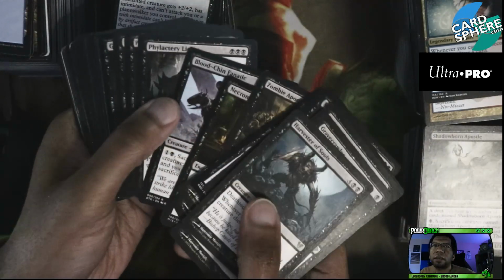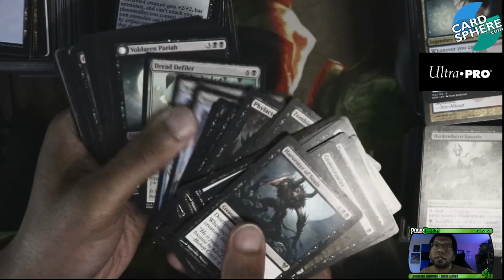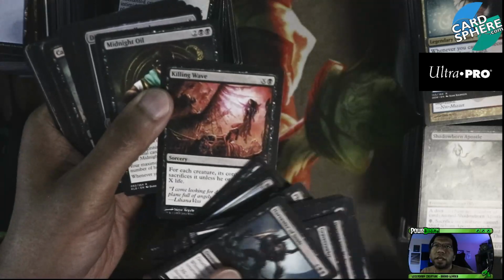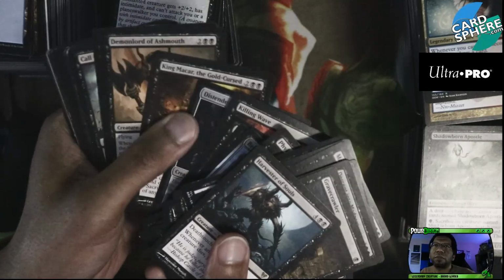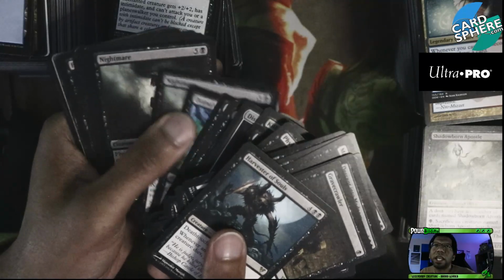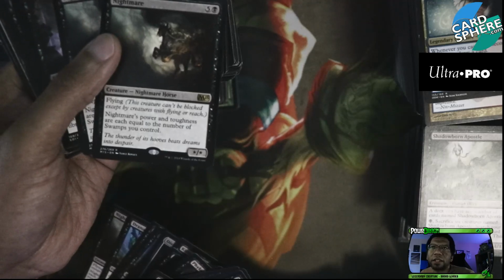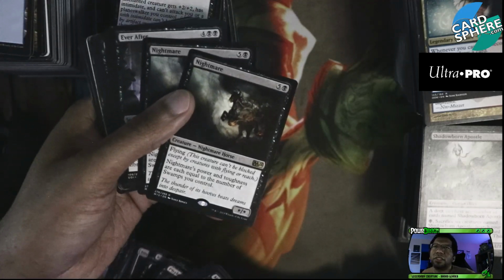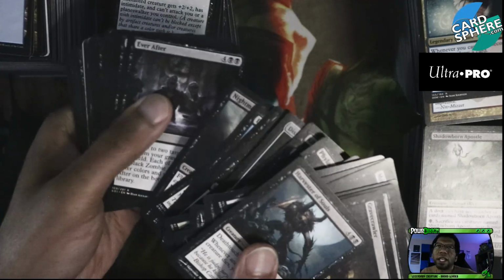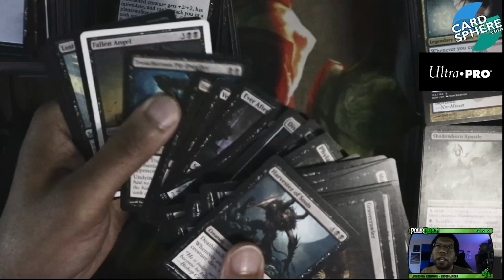Zombie Apocalypse. Gonti. Actually, Killing Wave comes and goes. You can get a little bit for those. Yeah, but there's some incremental value in here. Unfortunately, these came out of the starter product. You just don't get anything for these anymore. I think every vendor just has way too many of those, and they're just a hard card to move.